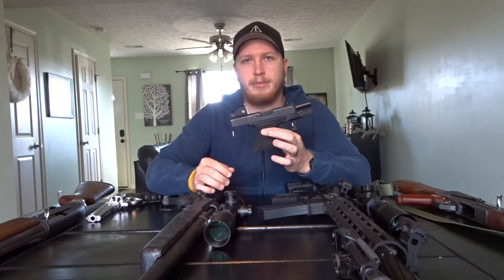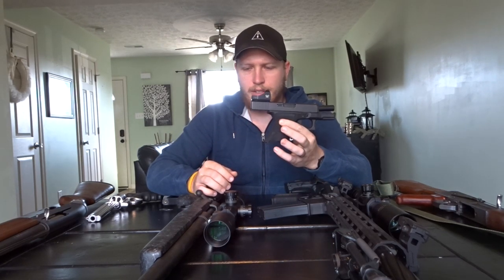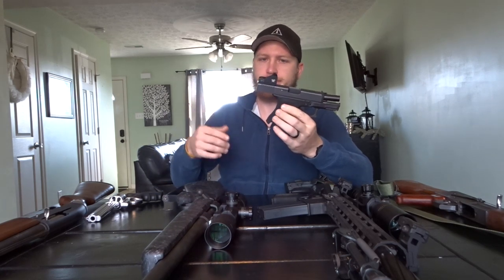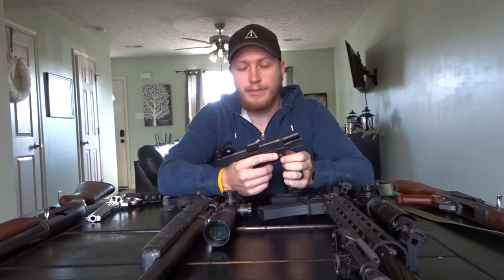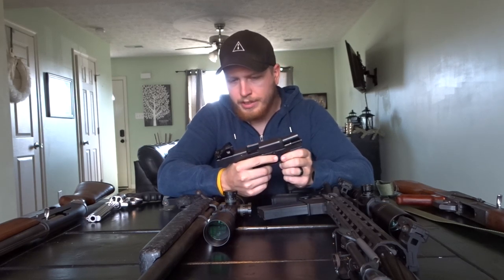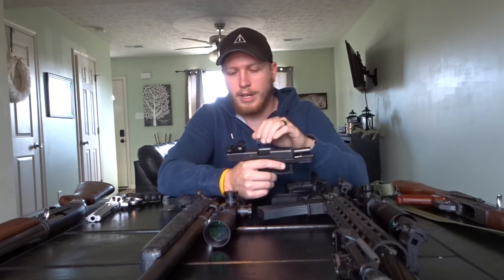This is my Glock 30S. It is sort of a conglomeration of Glock that us Glock fans sort of did on our own, and then Glock adopted the idea.